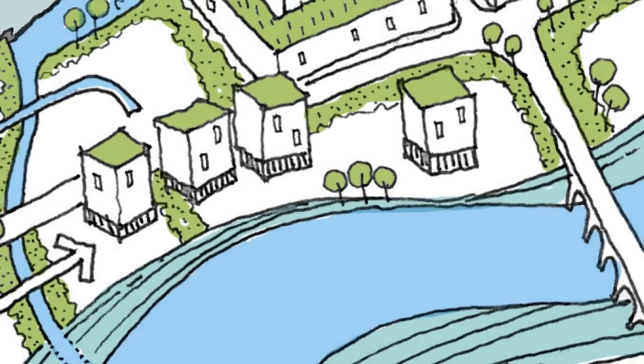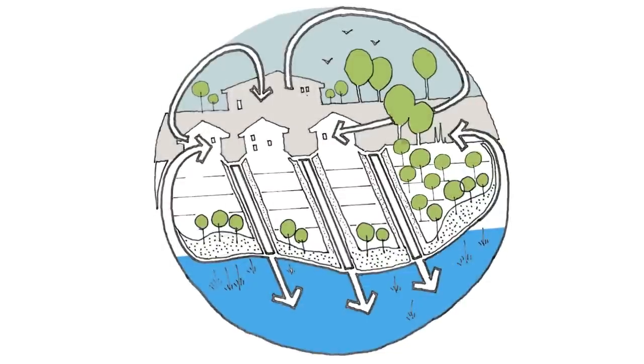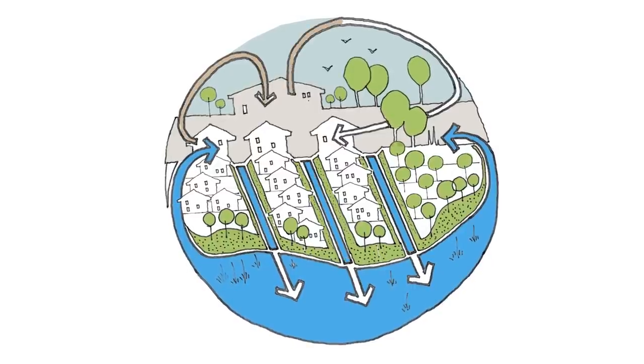Prime development land is sought after in areas near streams, rivers, and coastlines that may flood, so it is crucial to design new developments that can accommodate and direct flood water using strategic open spaces and corridors to minimize damage to valuable infrastructure and homes.